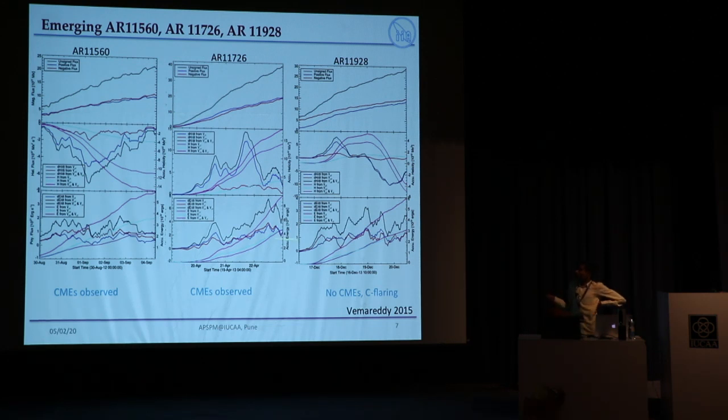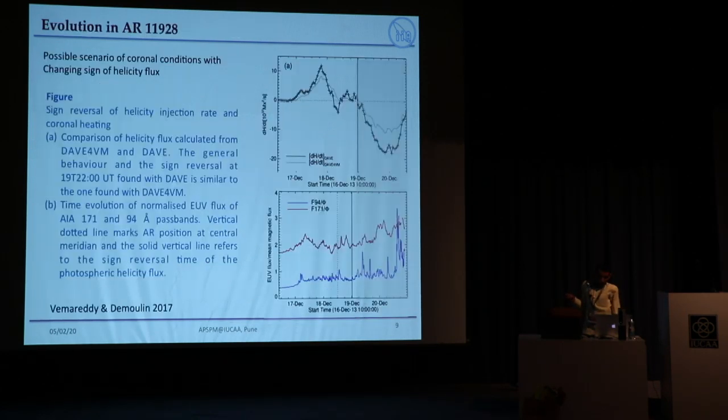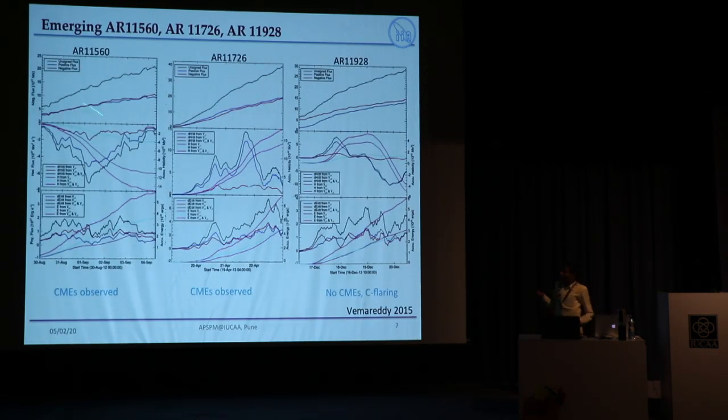So similarly, energy also we can calculate. I will put more emphasis on this LST term in this presentation. On the third case, one thing I should mention is that in these two cases where LST is of one sign, either positive or negative, over the entire time evolution, we see the CMEs. In this case also, we see the CMEs. In this case, we don't see any CMEs from this active region except the C-class flaring.